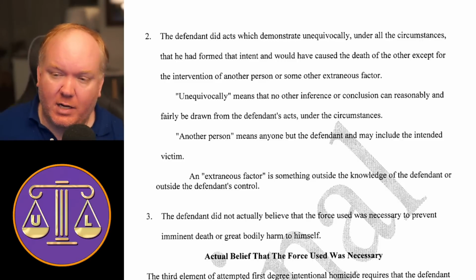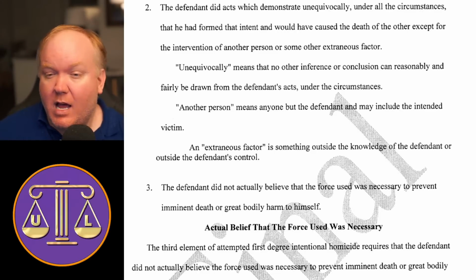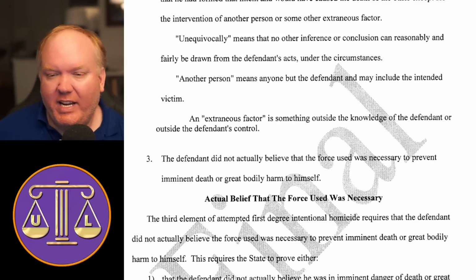Unequivocally means no inference or conclusion can reasonably and fairly be drawn from the defendant's act under the circumstances. Another person means anyone but the defendant and may include the intended victim. An extraneous factor is something outside the knowledge of the defendant and outside their control.